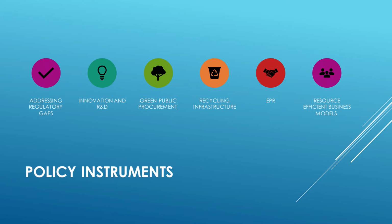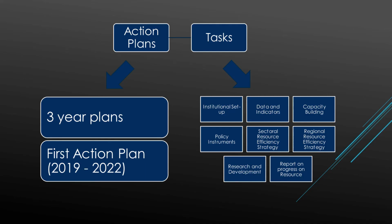Policy instruments are the driving forces that will be used to ensure resource efficiency. The most important of these are addressing regulatory gaps, investing in innovation and R&D, making public procurement more localized and green, improving recycling infrastructure, ensuring extended producer responsibility, that is EPR, and using resource efficient business models. This is done by setting up 3-year action plans including specific strategies for sectors.